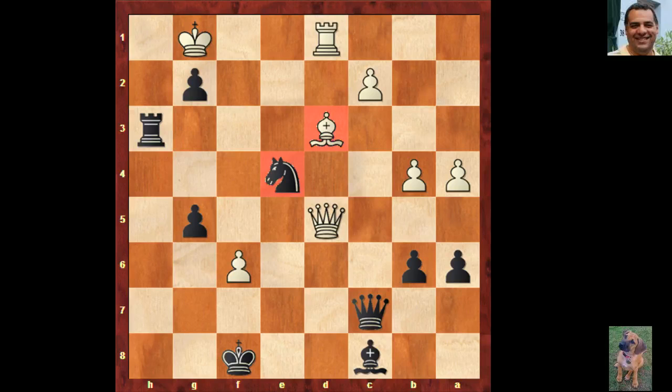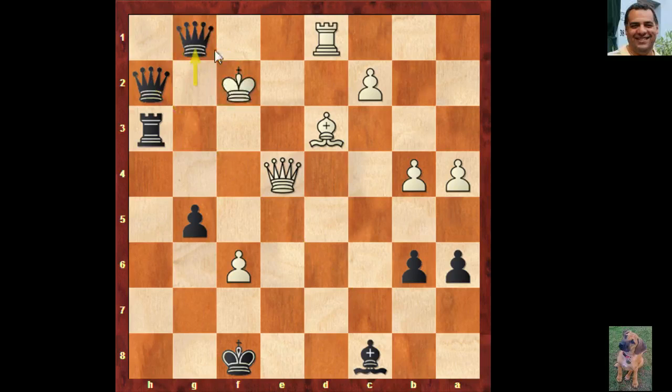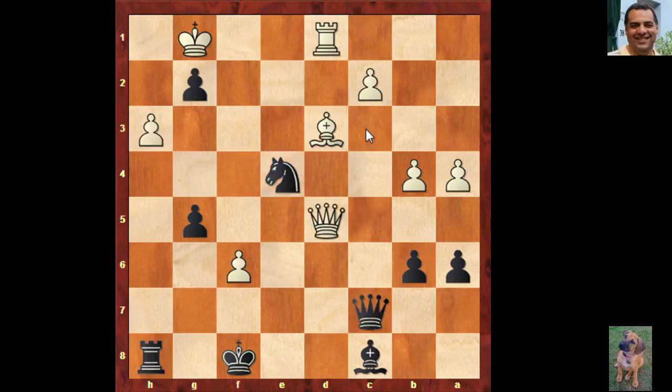So this does look grim. Same effect. We've got this discovered check here. So this looks really grim. After this rook takes h3. So Nikola Djukic resigned.